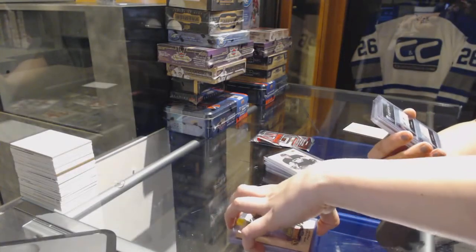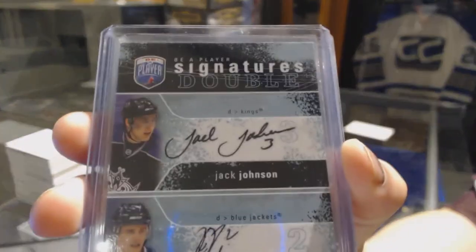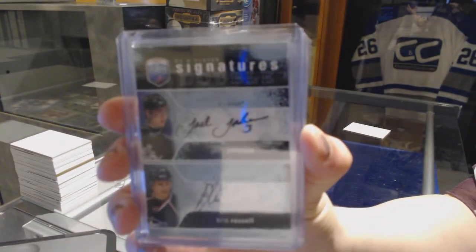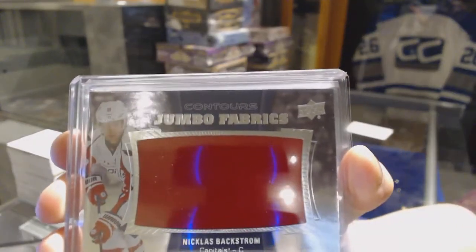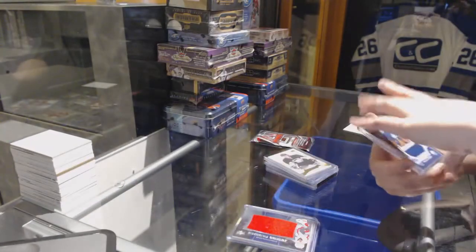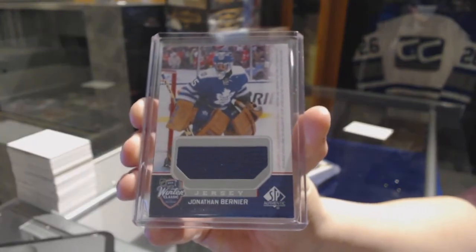We've got a Be A Player Signatures double, which will be a random between LA and Columbus of Jack Johnson and Chris Russell. Be A Player Signatures dual auto. We've got a Contours jumbo fabrics for the Washington Capitals of Nicklas Backstrom. And a Winter Classic Materials jersey for the Toronto Maple Leafs of Jonathan Bernier.